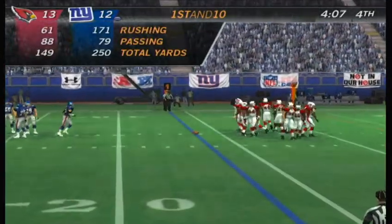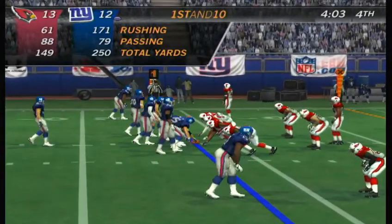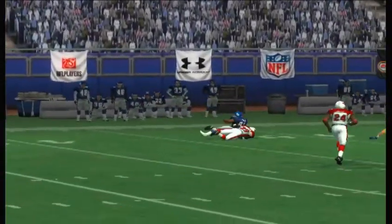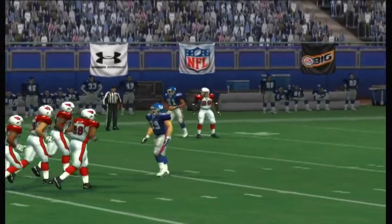First and 10. Ball on their own 24-yard line. Arizona comes out in a 4-3. Gets rid of it. He hits his receiver. Number 29 is there for the tackle at the 47.